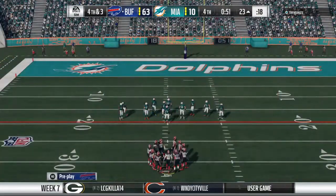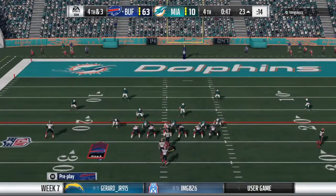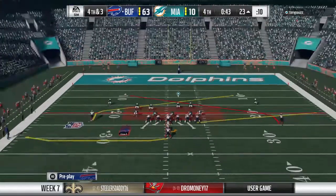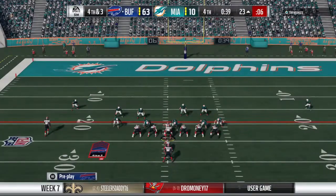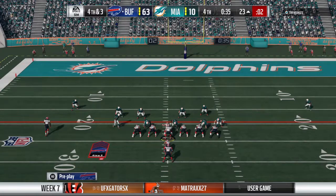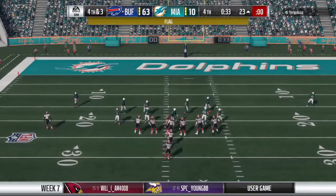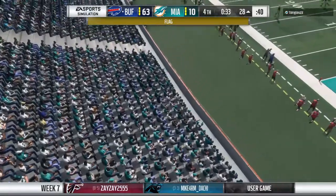Well, the offense is not leaving the field. They're going to stay out and go for it on 4th and 3. Let's go. Detroit. Over. Gone. Switch. So that'll back them up 5.